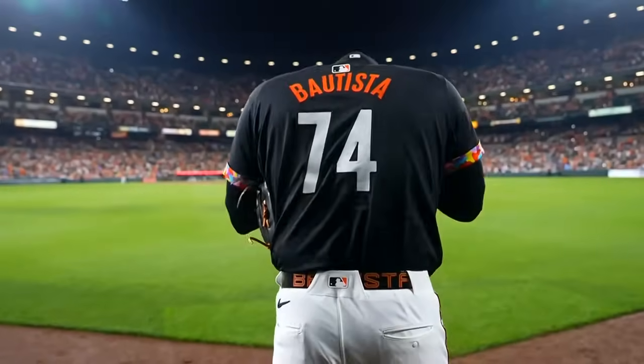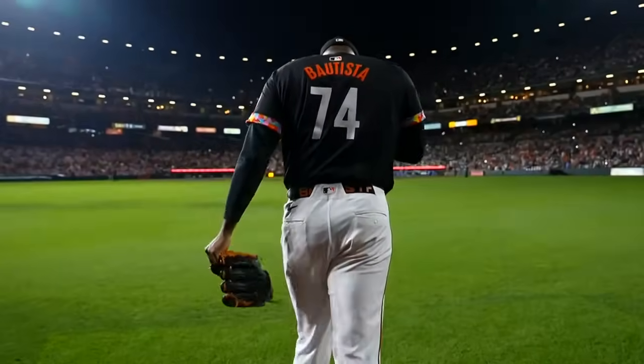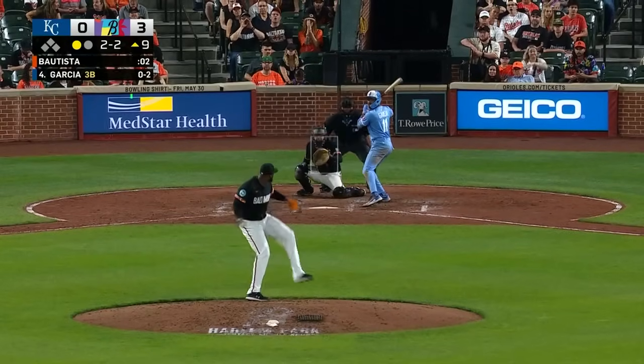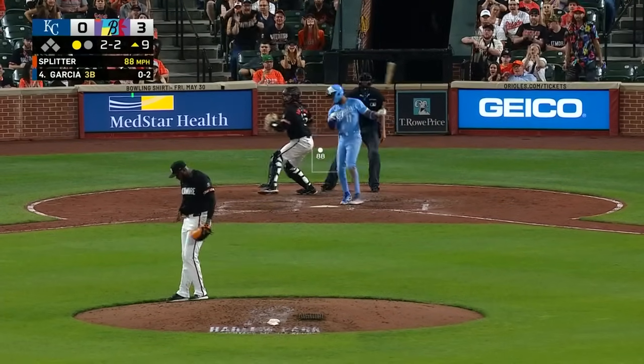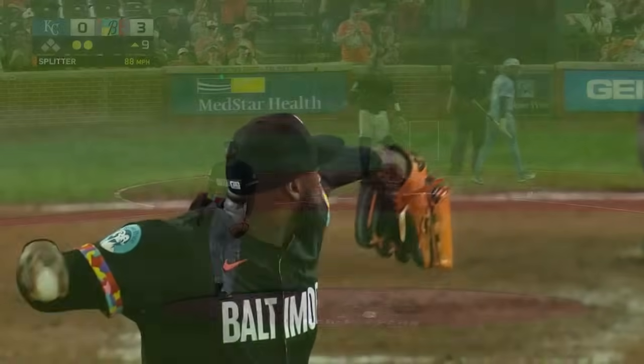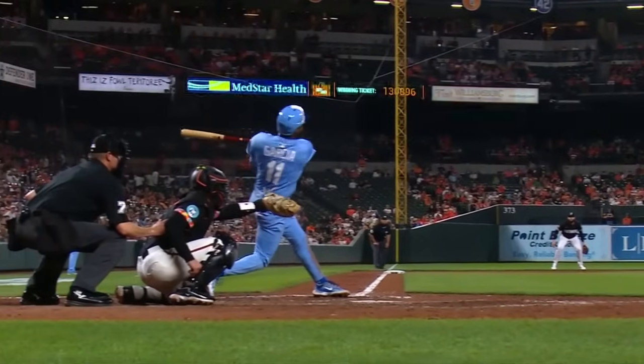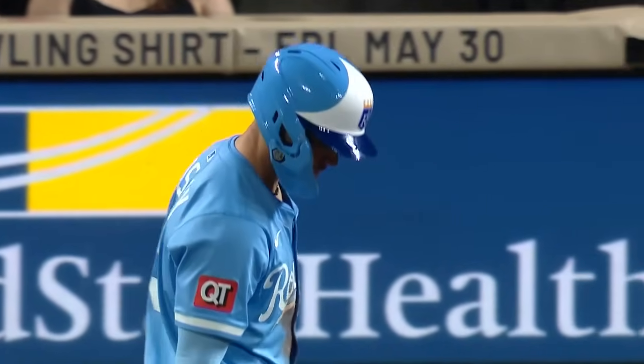Time to turn them clocks back to mountain time, making his 10th appearance of the year, 5 for 5 in save opportunities. Here's Michael Garcia, 1 out, bases empty. Oh, yeah. That wasn't his best splitter, KB, but when you have to get your foot down and catch up with 97, 98, sometimes 99, even though you leave that splitter a little higher than you wanted, you see the swing way out in front of it, and that's the advantage of throwing hard.